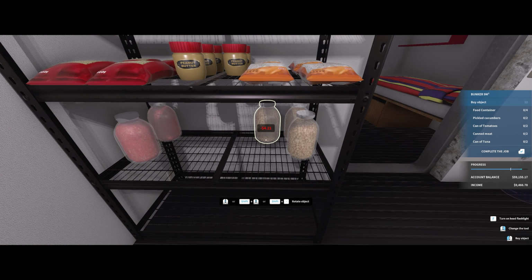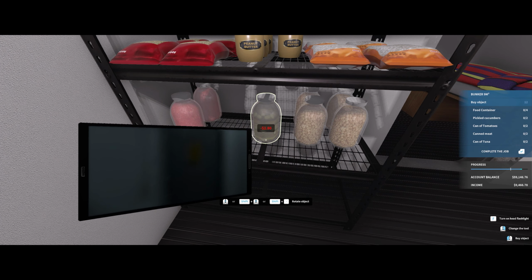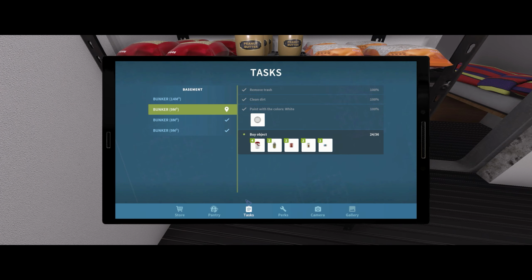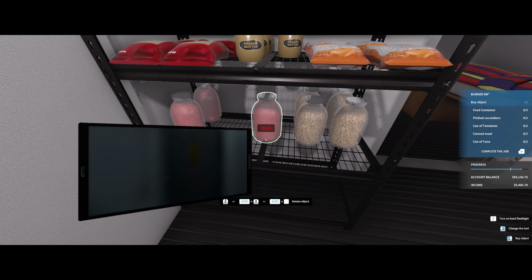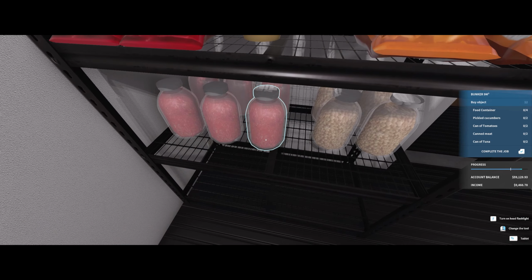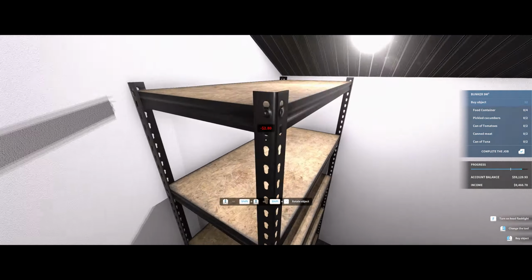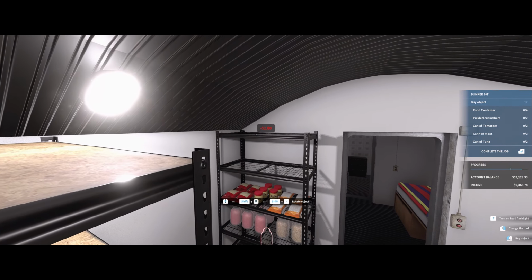They kind of look like cereal, to be honest with you. All right, we're just going to stock this up. I want this to look nice and full. Pickled cucumbers, we're going to put up here. It won't let me put it up there. I'm too short. Come on, get on the shelf. There we go.